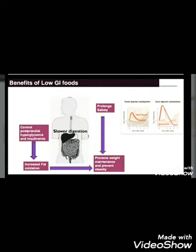On the other hand, low GI foods are slowly digested and absorbed, causing a slow rise in blood glucose. This results in increased satiety, decreased hunger, and controls overeating. Hence, low GI foods are helpful in controlling the quick rise in blood glucose, thereby preventing or treating diabetes and other chronic diseases like obesity, cardiovascular diseases, and arthritis.